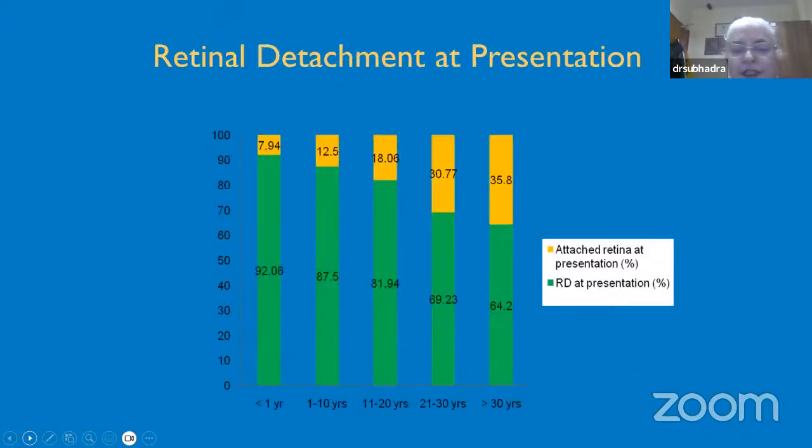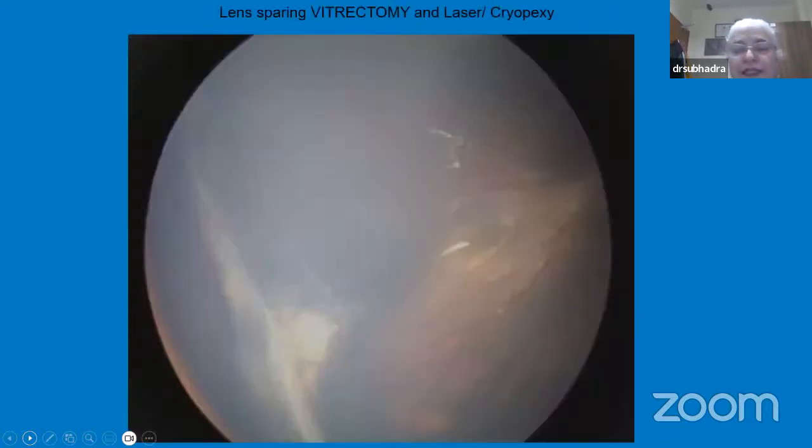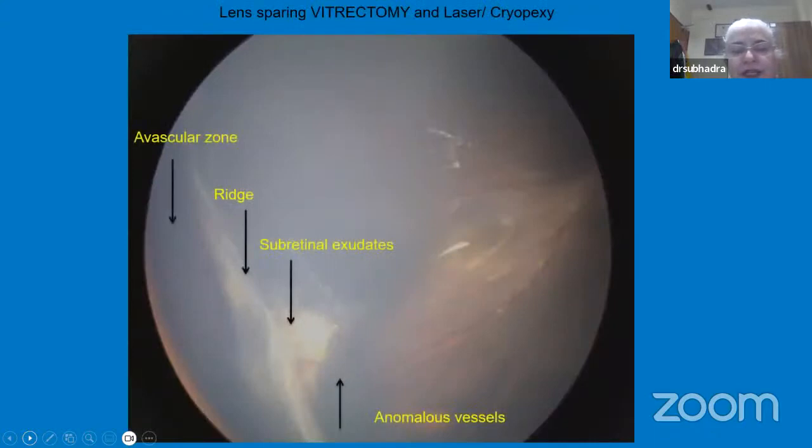A lot of these patients, almost 90% of patients who present at a very early age, already have detachment when they come to us. So that is the challenge. How do we manage these cases? So here is one case. You can see her right eye, she has subretinal exudates, there's a ridge, there's an avascular zone and dragged retina.